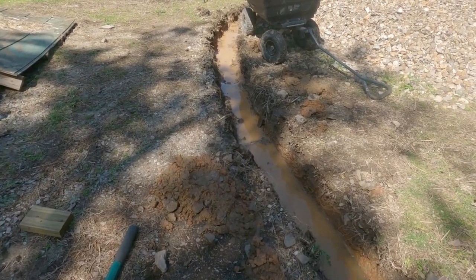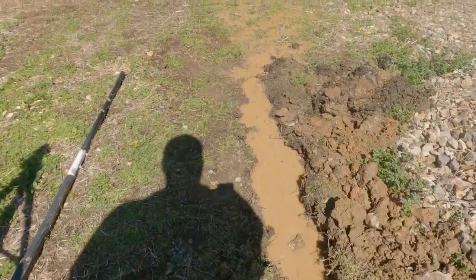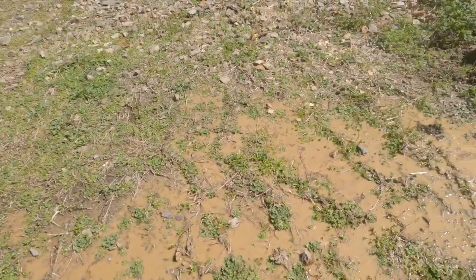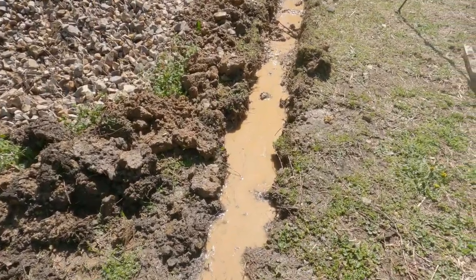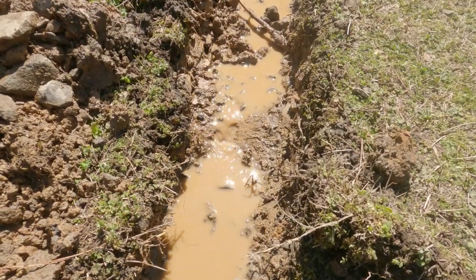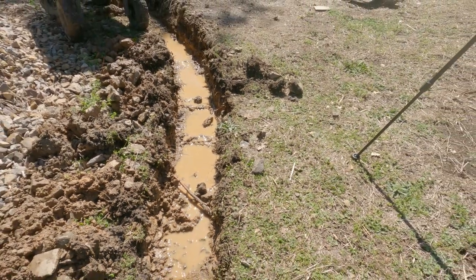That's gonna help, man. It's really flowing good. And there she goes down the hill. Just took a little bit of work. She's flowing. We're gonna name it Dogman Creek. I hit a tree root right there. I have no clue what that's from, because there's no trees even close to here.